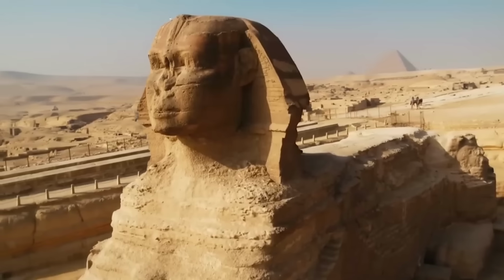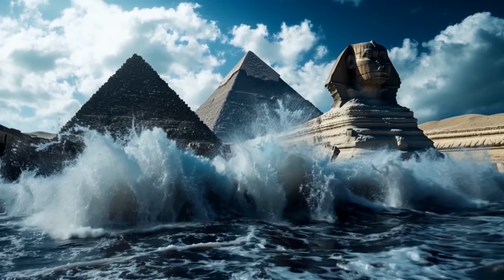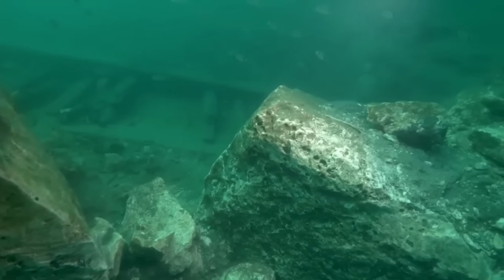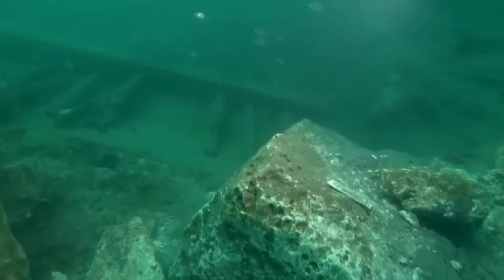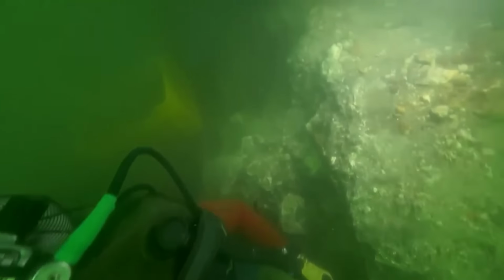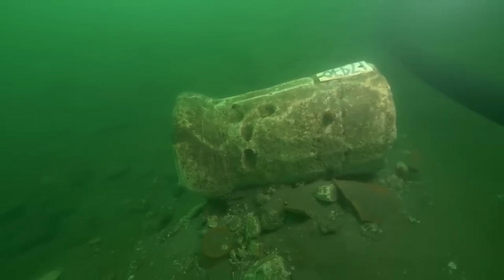What if an entire world we once knew vanished beneath the ocean's surface, swallowed whole by the sea, leaving behind only whispers and legends? Could we piece together its stories from the watery grave that consumed it? And perhaps even more intriguing, what mysteries still lie hidden, waiting to be uncovered in the deep?